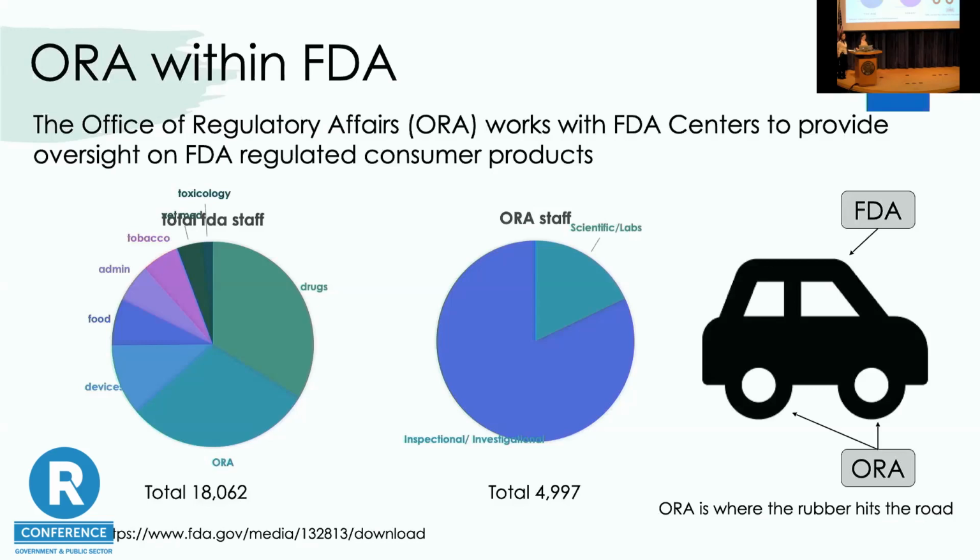The middle chart here shows the breakdown of ORA staff into inspectional, investigational, and scientific and labs. The split is about 80% inspectional and 20% labs. We think of ORA as the place in FDA where the rubber hits the road because the office is comprised of people who are out traveling to firms, doing inspections, gathering samples, and analyzing those samples.